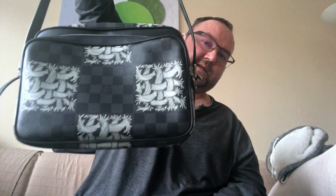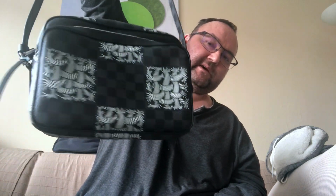I think it's just a gorgeous piece, a great collaboration on a timeless silhouette from Louis Vuitton. So I'm very happy to add this to my current collection. There isn't much more I can say about this bag, aside from that I'm really happy to have it.